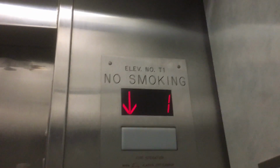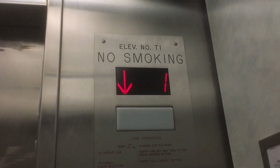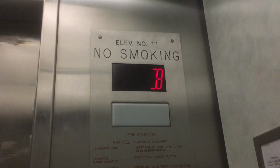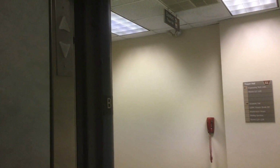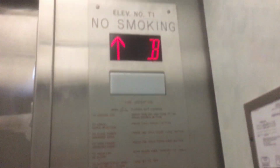Here we go down. That door is ridiculously squeaky. These are slow. That sounds like a Fujitec floor passing buzz. Look up to 10. I think those people got the other elevator. Here we go up.